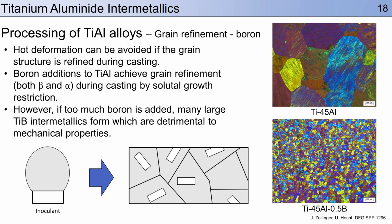The mechanisms behind inoculant grain refinement are complex and won't be discussed in detail here, but essentially, inoculants provide heterogeneous nucleation sites, so new as-solidified grains can nucleate more easily with a lower energy cost. Inoculants need to survive in the liquid melt pool to act as heterogeneous nucleation sites, and if enough are added, a microstructure of refined equiaxed grains can be achieved. In titanium aluminide alloys, boron additions are a popular choice. They form various titanium borides in the melt pool as nucleation sites.